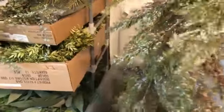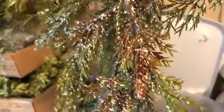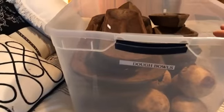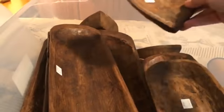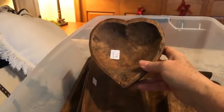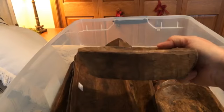So this is the first time. There's a little tiny pine cone so you can see. I mean, they're just little tiny pine cones. And then I have a box full of dough bowls that stacks on top of that. So we have these long skinny ones, our regular large, and our regular small. And then I don't know that I've ever shown this on a live, but we have the hearts as well. So that's just a new thing that we've added.